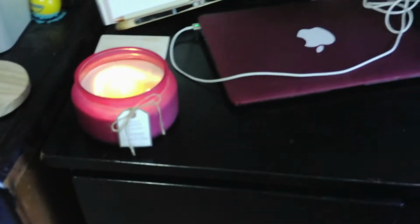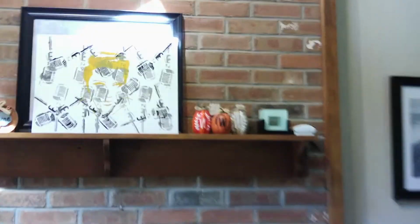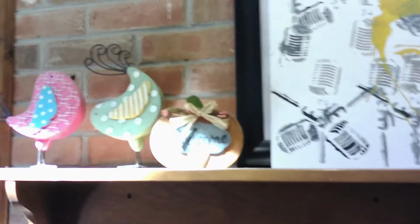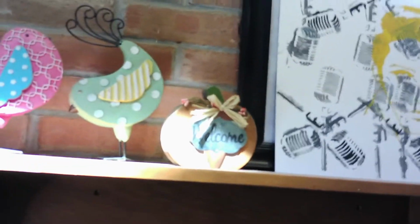Also, check out these cute little slippers. Yes, I know I need to paint my toes again. But anyway, that came in our FabFitFun box. So nice. I guess I'll show you my desk again. The only thing I have is just this little candle there. Alright. So now on the fireplace, we have our three pumpkins, and then this little pumpkin that says welcome. It's so cute.